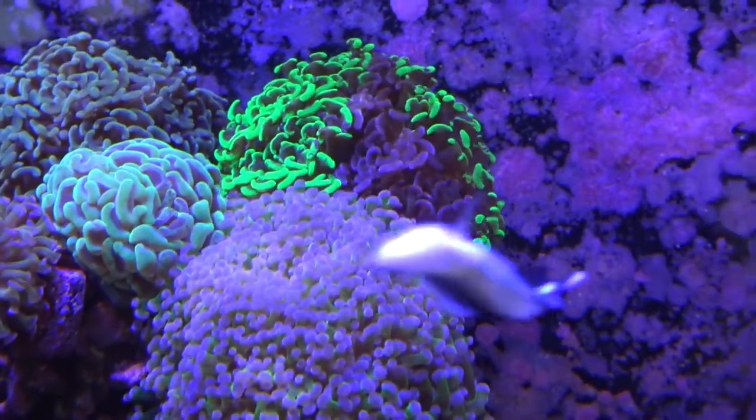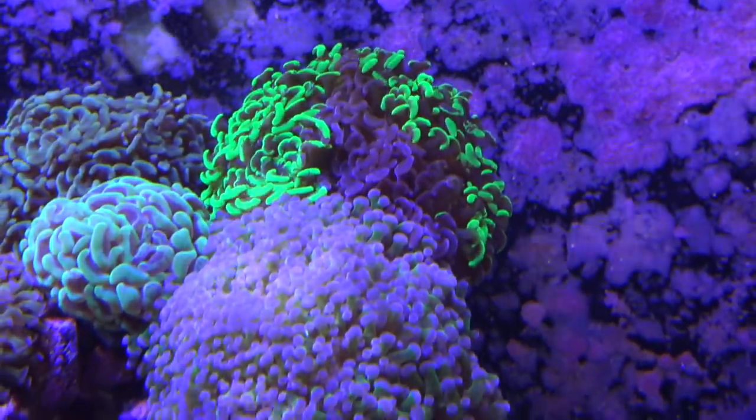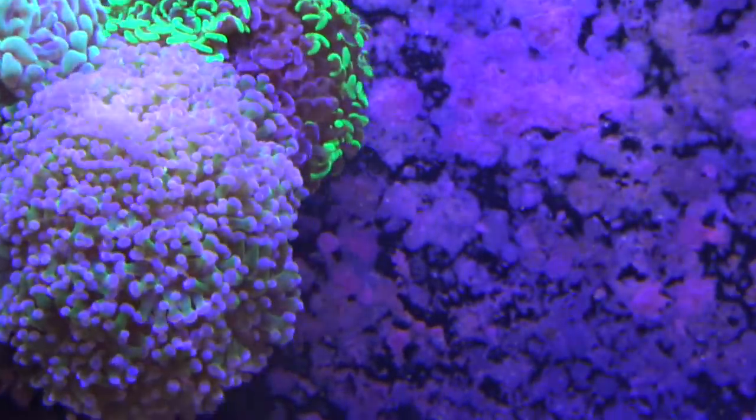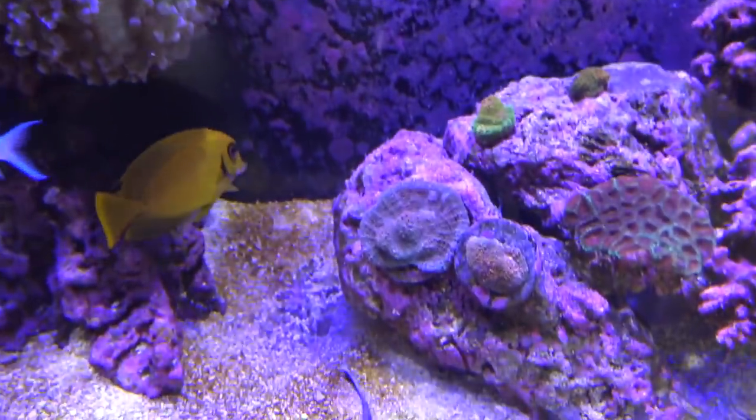toxic green hammer, toxic green splatter hammer. Those two are growing into each other, so that's pretty cool. They both have about 20 heads, but they're pretty wicked corals.